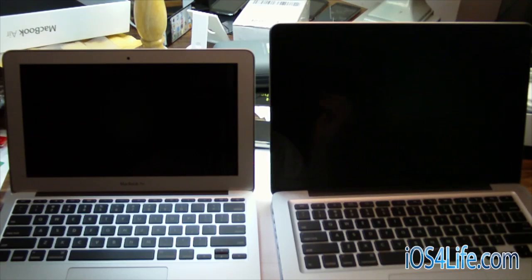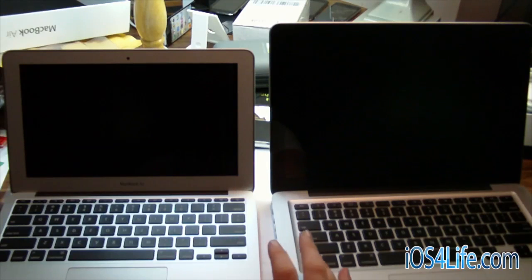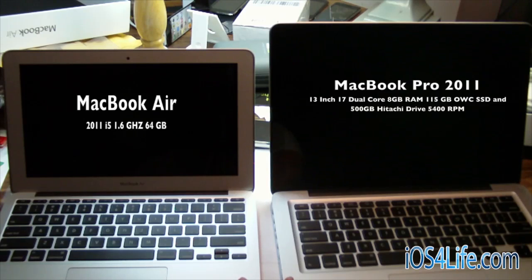Today we're going to do a comparison between my MacBook Pro and my MacBook Air. Getting a little techie in the specifics, the MacBook Air is the Core i5 base model. What is in this is the Intel Core i5 1.6 gigahertz processor, 2 gigs of RAM, and of course the 64 gig flash storage, which is basically the equivalent of a solid state drive.